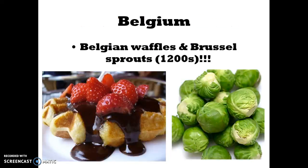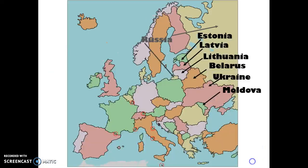Belgium has a couple other things that it's well known for. Belgian waffles, of course, are super delicious, and they are named after the place where they were invented in Belgium. Also, the capital of Belgium is Brussels, and Brussels sprouts were first grown there in the 1200s. And so obviously that is where it gets its name. So the country and the capital of Belgium have foods named after them.